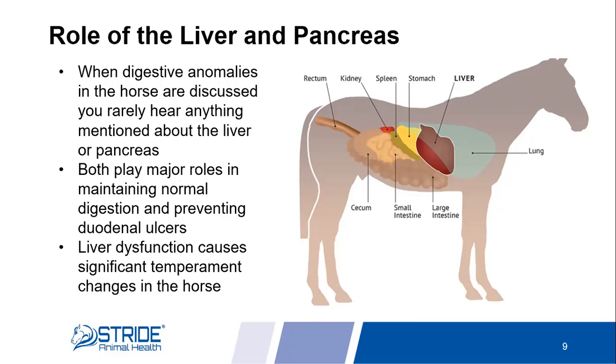In fact, I had two very capable people working with us on the farm, and they got to the point where they said, I don't want to handle this horse. You know, she's getting dangerous. And she would strike out at you, very uncharacteristic. And so obviously we're thinking, you know, ulcers, but nothing going on there.